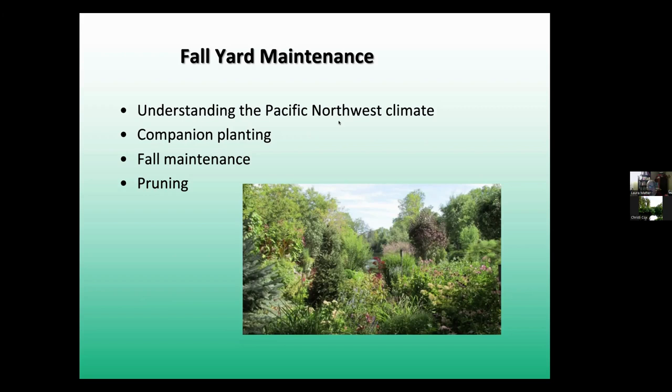We're going to talk about some of the activities you can do in the fall that are helpful for the garden. And then we'll have a little specialized look at pruning techniques and pruning different kinds of plants. And one of the things I want to point out is, as we talk about this time of year, it's not necessarily the right time of year to prune everything, but we want you to be aware and be planning for the year about what you're going to be doing.